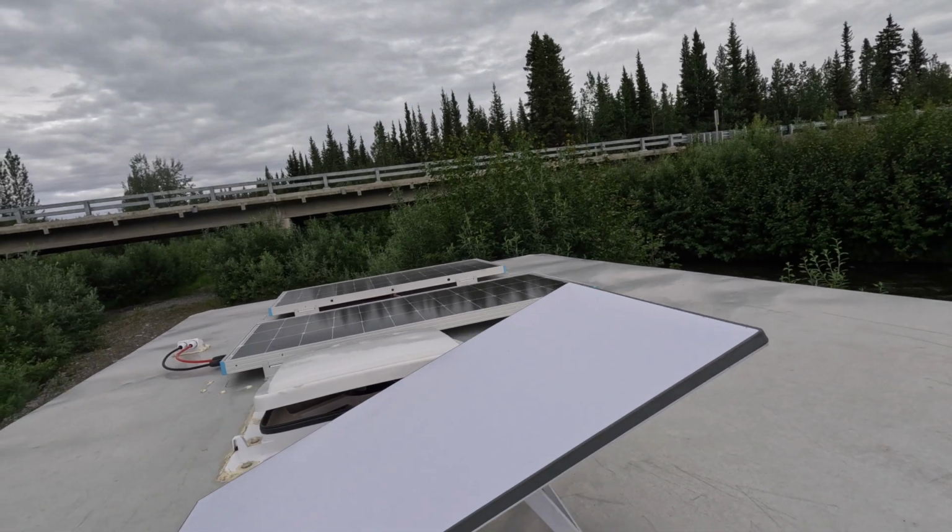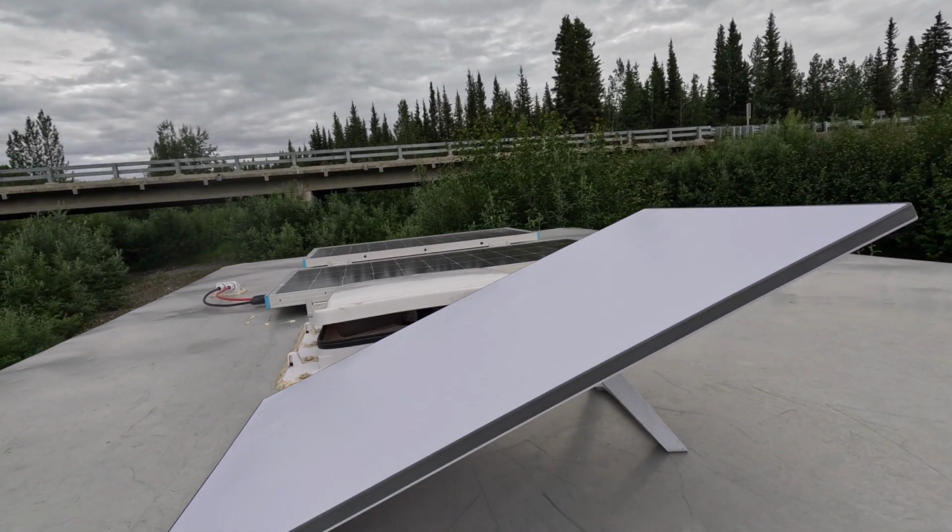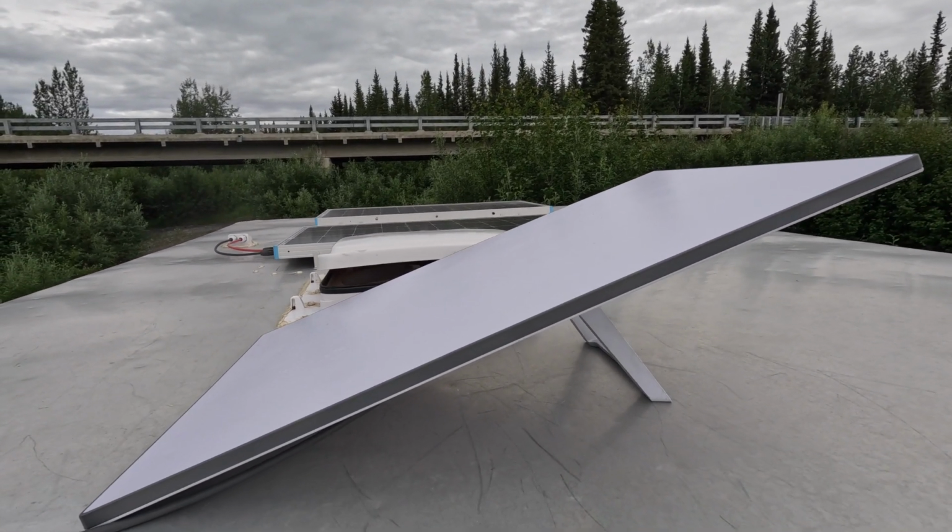So here on the roof, you can kind of see some of the work that we did. We have our Starlink 3 dish right here, like I mentioned.